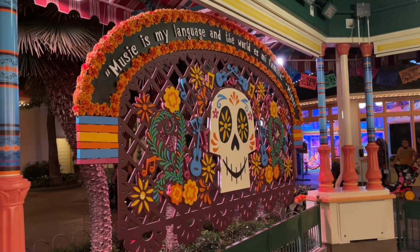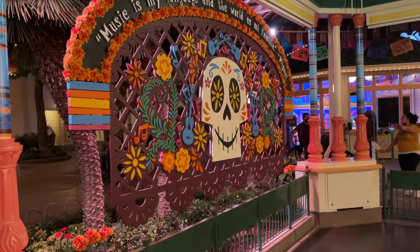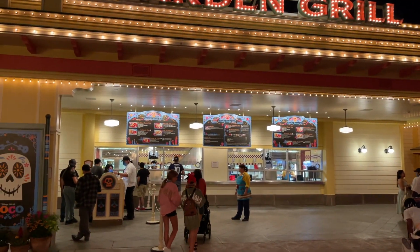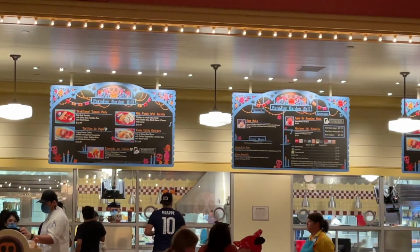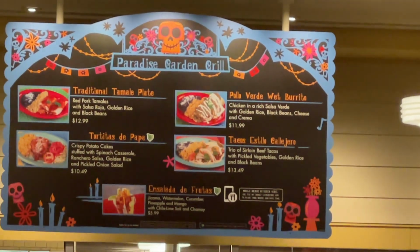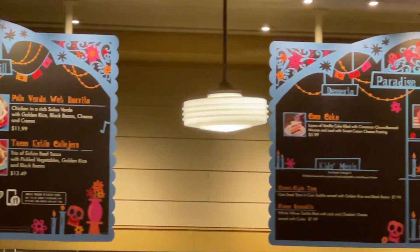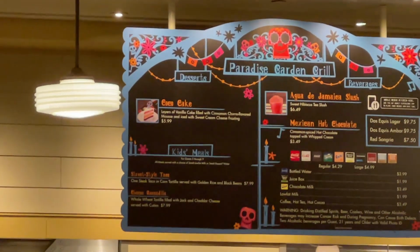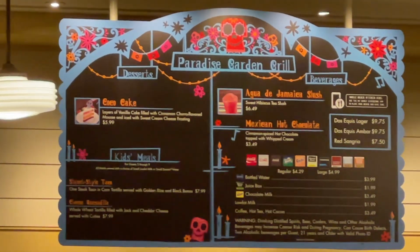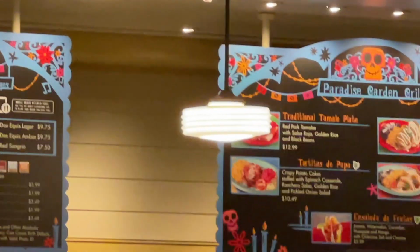So I love this. Music is my language, and the world es mi familia. Miguel from Coco. And here's the Garden Grill restaurant. Let me zoom in on the menus. It's full Mexican food theme. Tamale plates, burritos, and there's the cake. It's called the Cocoa Cake. Just a wonderful overlay again of another restaurant themed during the Halloween time.